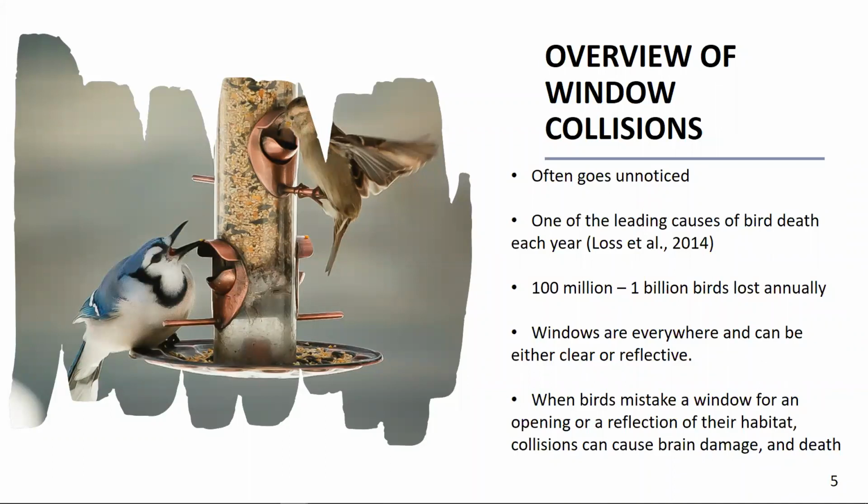Unfortunately, window collisions are one of the leading causes of death in birds every single year. In fact, it's been estimated that around 100 million to 1 billion birds are dying annually to this problem. If we put that into more of a daily perspective, that's around 1 million window strikes every single day. Now, this is a problem because glass can't necessarily be seen by birds.